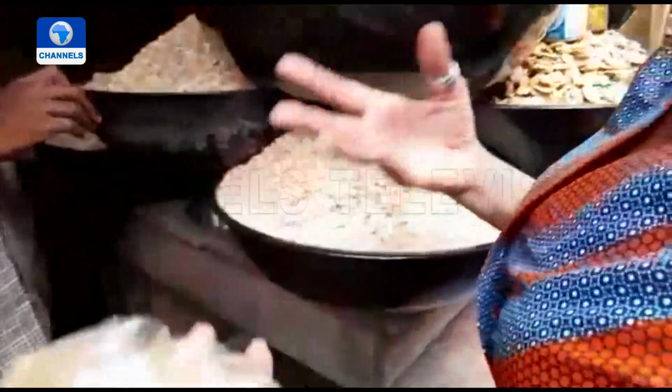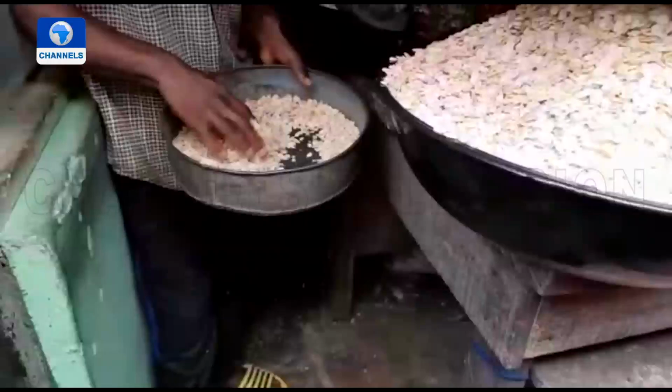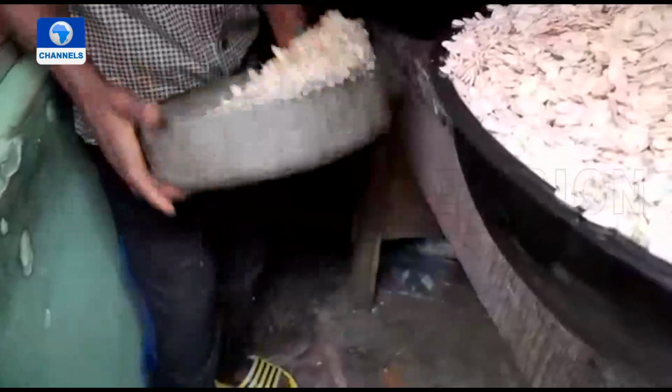He's also selling melon seed, or egusi, one of the main players in my dish. All of this will be ground for me with the same machine. And then we're ready to use any way you want in the kitchen.